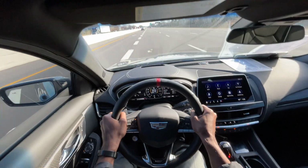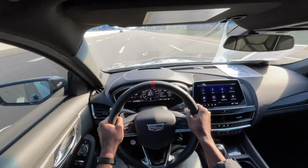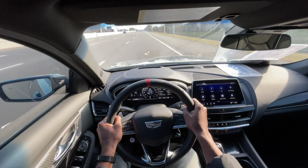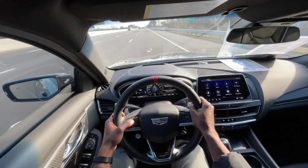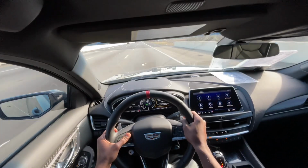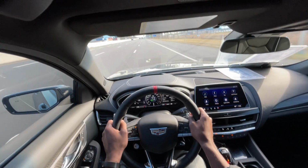Whoa, God dog. Oh my gosh. This thing is absolutely nuts. Wow. Now I had the car in track mode, and I just had to give that a pull. And again, that's why you want to have traction control with these supercharged V8s. There was like a line of traffic coming, and I just wanted to nail it one good time.